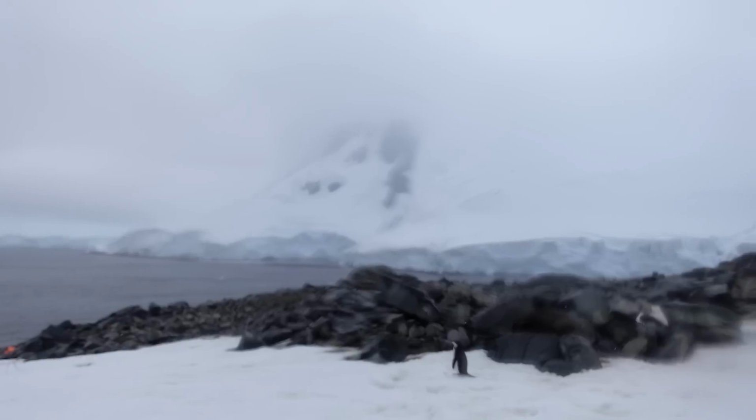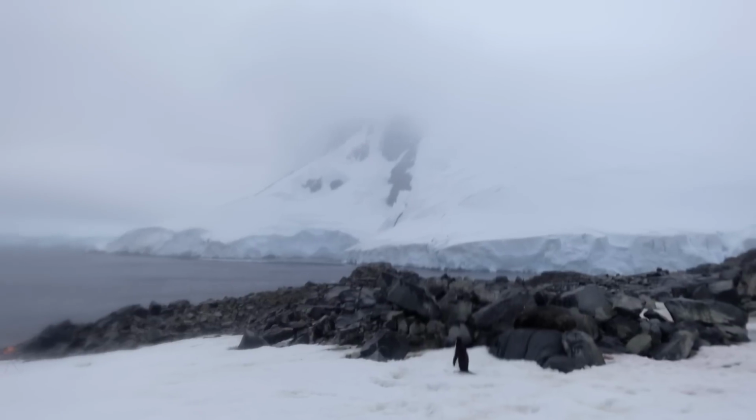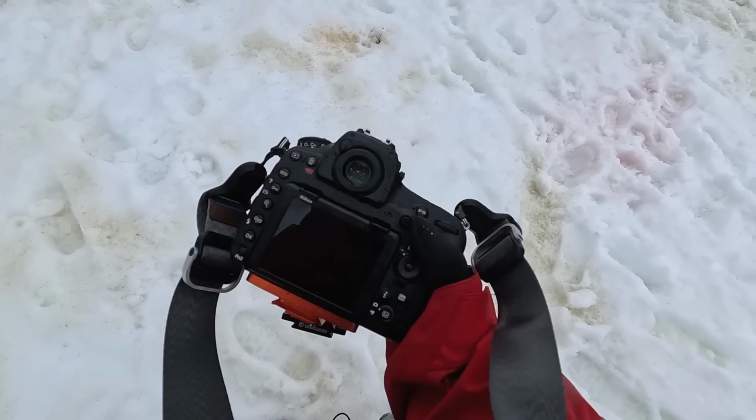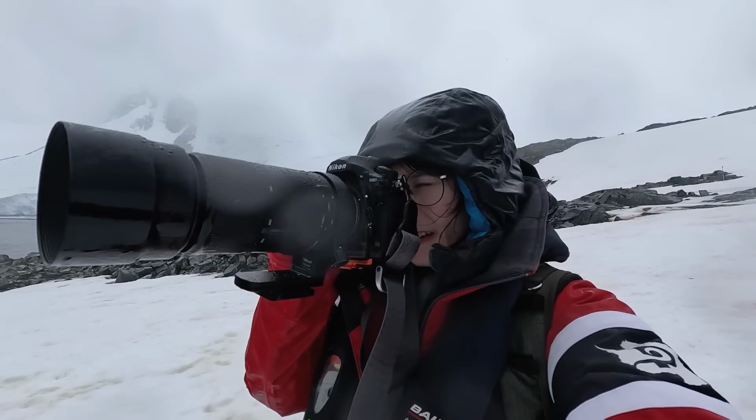That would be amazing. I quickly scrapped my plans as the rain only seemed to come in harder, and I managed to leave the lens hood of my wide angle lens back on board, so I stuck to the 100 to 400 and focused on the wildlife.